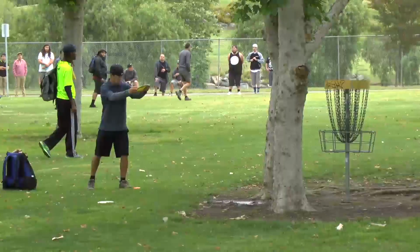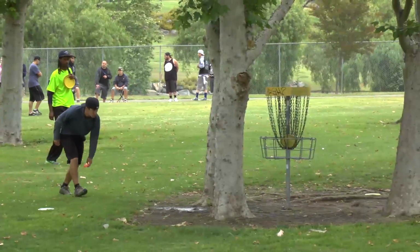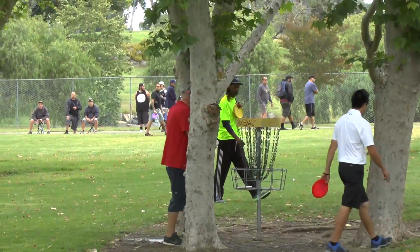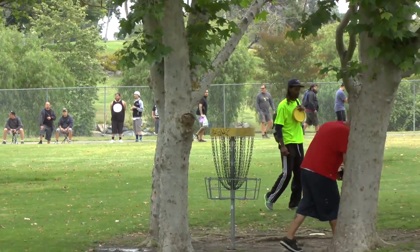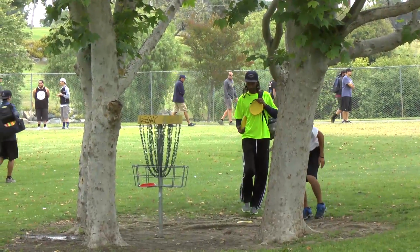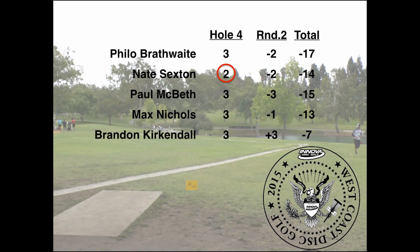Does it right there, knocks it down. Yeah, nice work from Nate. Max making his par along with Brandon, Paul, and Philo. No shaving a par on that one, but it's a good one to get. Yeah, you know he wanted the birdie. I mean, all these guys, that's what they're all shooting for. They want it pretty much every hole, especially on that one.